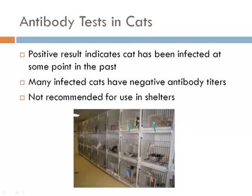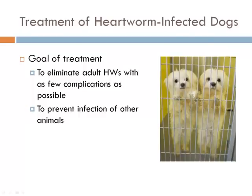Antibody tests in cats are also among the tests that are out there. Generally, you send these to the lab, and a positive result does indicate that a cat has been infected sometime in the past, but we don't know they're currently infected. Also, when these tests were first released, it was believed that it was a more sensitive test, but we have now identified many, many cats that are infected with adult heartworms that have a negative antibody test, so we really don't recommend antibody testing for cats with heartworm. It isn't very helpful in the shelter setting.